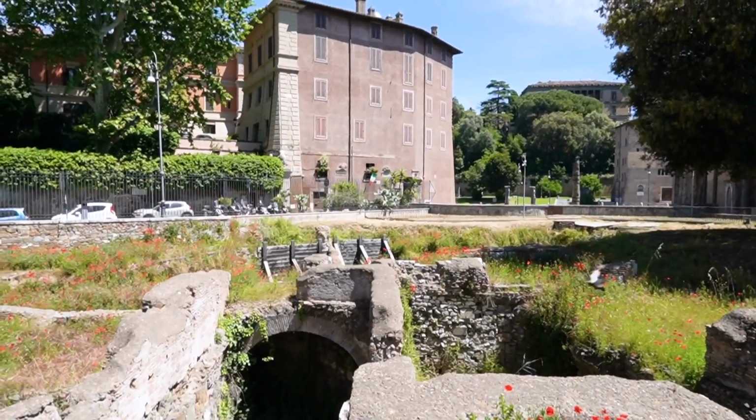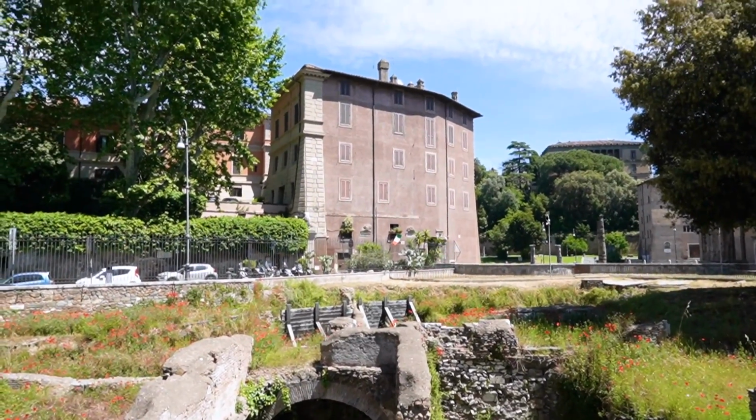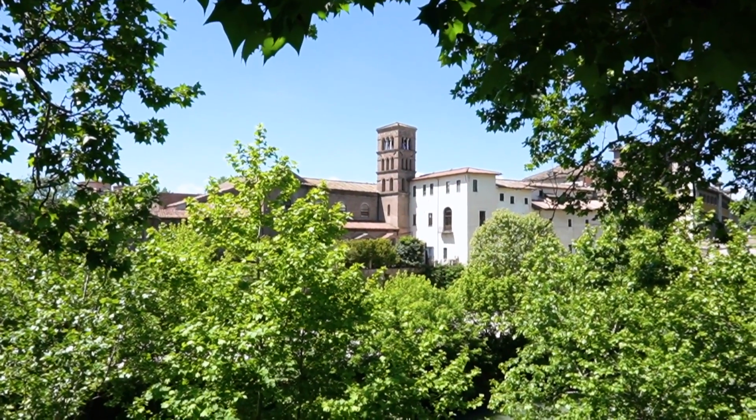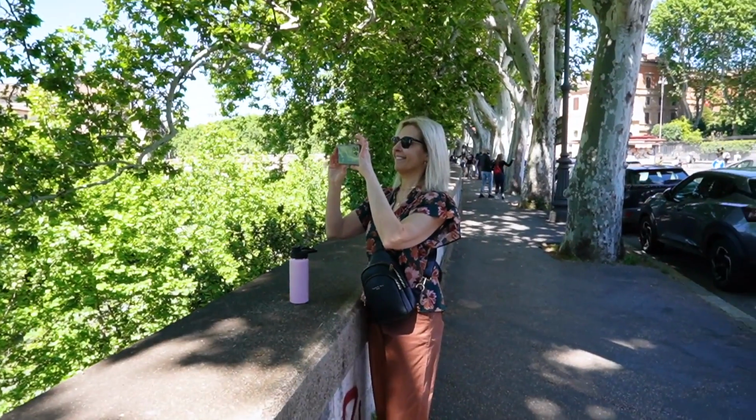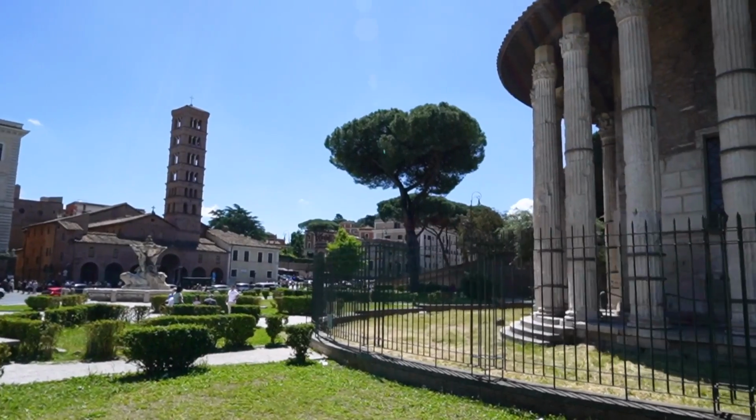So we're actually headed to the Giardino degli Aranci, which is a beautiful garden that looks over the entire city. It's on top of a hill, but on our walk, we're definitely stopping and admiring the view. And like, it is the most beautiful weather. Early May, I was worried it was gonna be a bit rainy, but it's truly, truly the best. It's so pleasant.